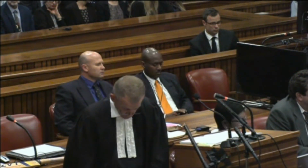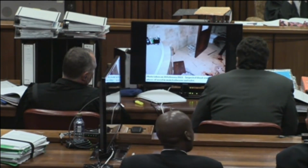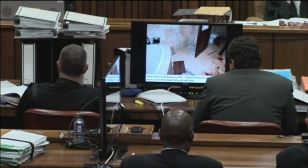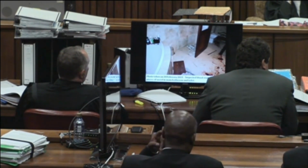And what one can see on the tiles there, was that blood? That would have been blood, and on the left hand side next to the bath, that would be the panel that fell from the door.